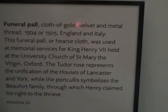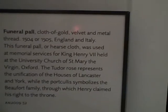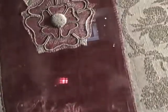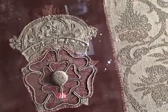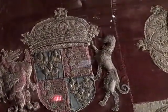And we've got the Tudor roses of the unification of the houses of Lancaster and York, and the portcullis symbolising the Beaufort family. So there we have got, if I turn it that way, the portcullises and the Tudor roses, and then in the middle here you can see the royal coat of arms. This is all done in gold thread. It's a beautiful object.